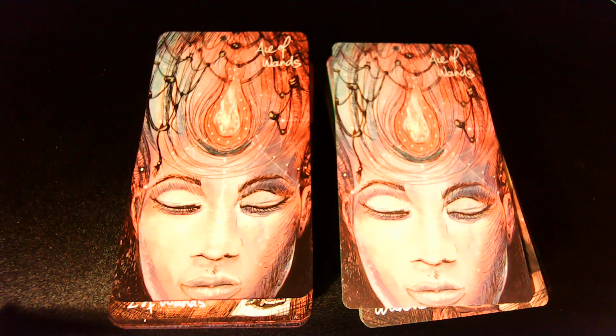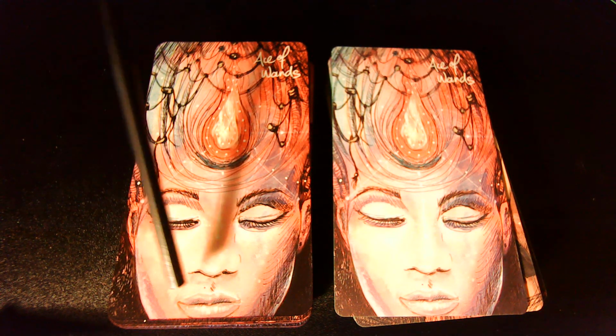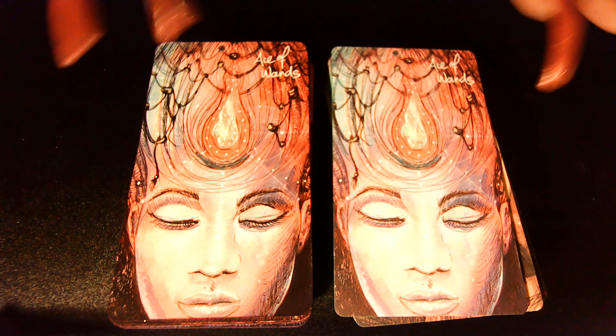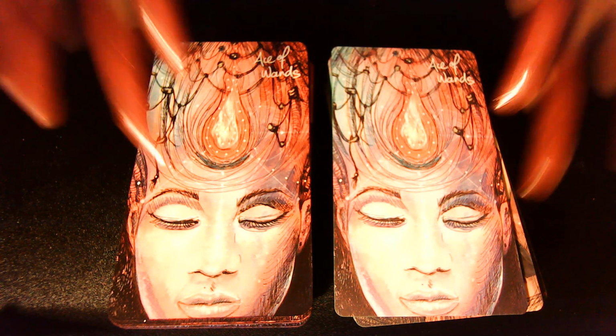Aces. Not much of a difference here, except more definition in the lips, and of course the eyes are more defined, the lashes and such. I'm not looking at the cards when I'm doing this. I'm looking at my computer screen to see how it translates for those of you who may be watching.